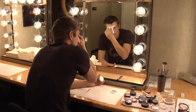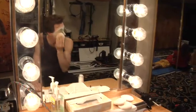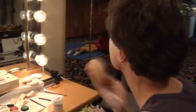The makeup is pretty complex. It goes on in 2 layers. The first layer is all cream, and the second layer is powders. And we do that so you get better color intensity. When they put that first layer on, the creams, and then they put all this powder on, it kind of makes a mask and it kind of sets it onto the skin.